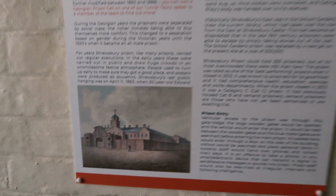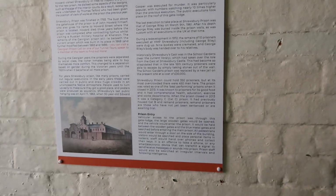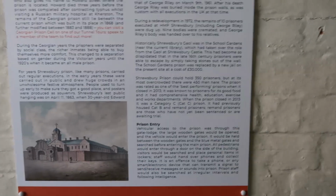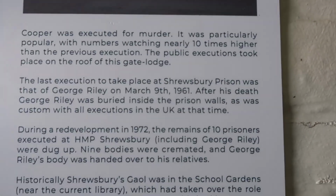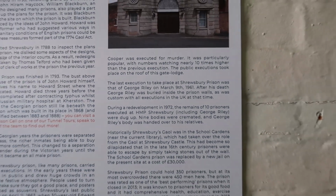Pretty sweet. When was the last execution? I can't remember what year. About the 50s, wasn't it? Last execution, 1961. 1961. I thought we stopped executing people in the UK in the 50s. Shows what I know.